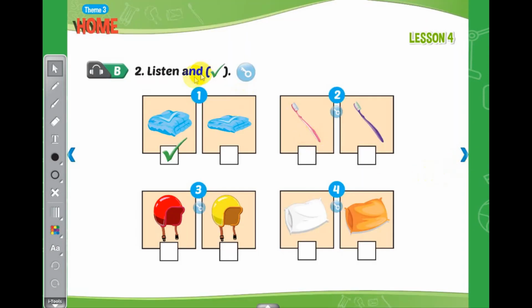B. 2. Listen and tick the box. 1. Daddy, can I have my blue blanket? Which blanket is yours, Lucy? The big one. Can you see the tick? This is an example. Now listen and tick the box.